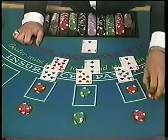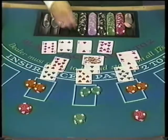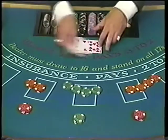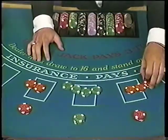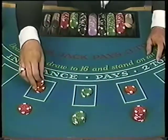Okay? 11, double down. Match your bet, and you get the one card. 11, double downs also, and gets one card. 16, player stands. Dealer has 12, 16, and too much. So 16 wins, 21 wins, and 15 wins. Now with the money management, no matter how much you win, increase your next bet just 1 unit, even on the double down.